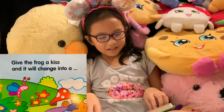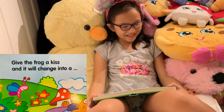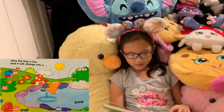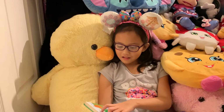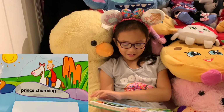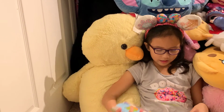Now. Give the frog a kiss, and it will change into a... There's a fish, a snail, a pond. And it will turn into a... A Prince Charming. That's the question. And that's the answer.